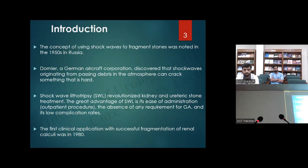The great advantage of shockwave lithotripsy is its ease of administration as an outpatient procedure, the absence of any requirement of general anesthesia, and its low complication rate. The first clinical application with successful fragmentation of renal calculi was in the 1980s.